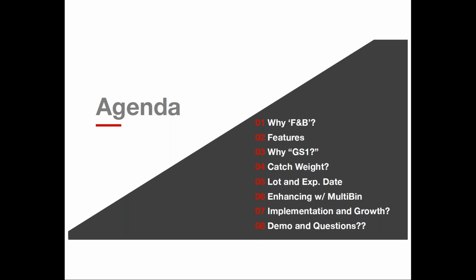We're going to talk about how easy it is to implement these things and grow them out. And then we will get into a demo of the system on the back end. The main demonstrable part of this is going to be on the catch weight side. So we're going to be rolling through that.